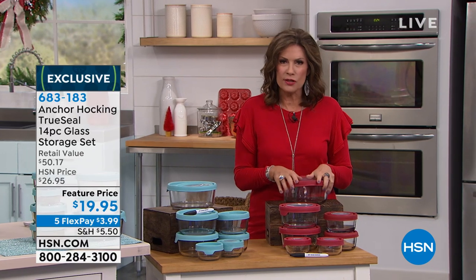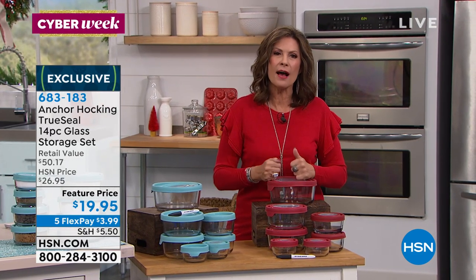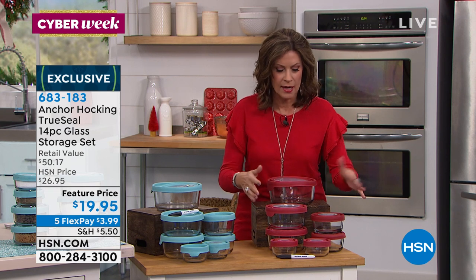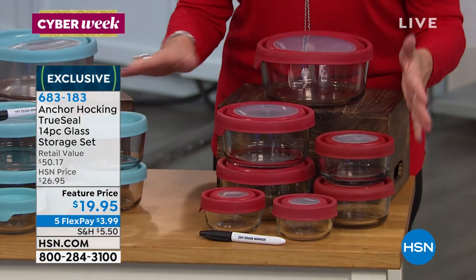Feature price today, 14 pieces for $19.95. Anchor Hocking has been doing this for decades and decades. These are the storage pieces that your grandma used, okay? So we have the red available for you. We also have it in a turquoise blue.